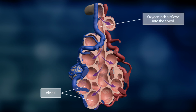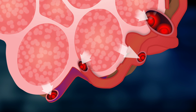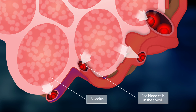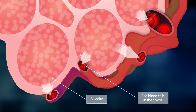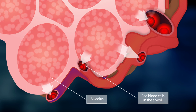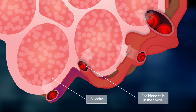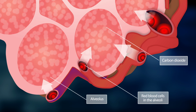When we inhale, air flows down into the bronchial tubes and all the way to the alveoli. The inhaled air is oxygen-rich. Now the gas exchange between the air in the alveoli and the red blood cells from the capillaries takes place. During the gas exchange, oxygen from the air in the alveoli passes into the red blood cells. The blood is enriched with oxygen. In return, carbon dioxide from the red blood cells passes into the alveoli.